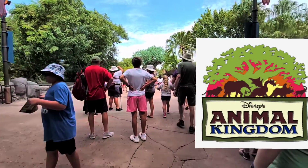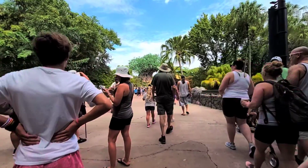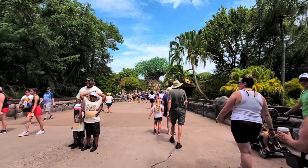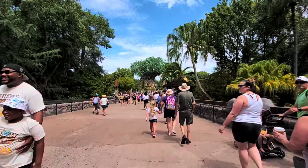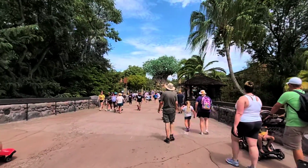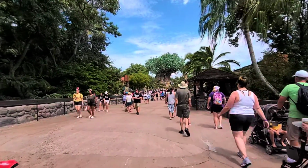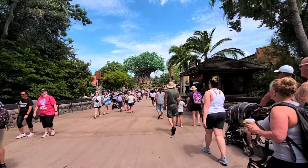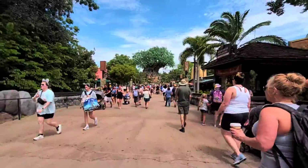Well, another 100+ day today in sunny Florida. There's the Tree of Life. So, Disney's Animal Kingdom, I think everyone will agree it's the warmest of all the parks, so remember to stay hydrated because it can get very warm in this park.